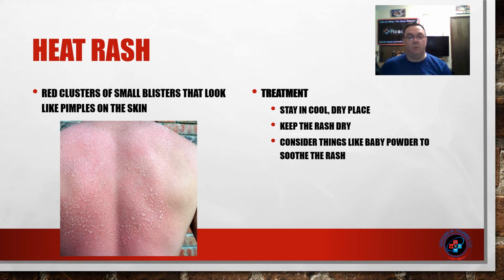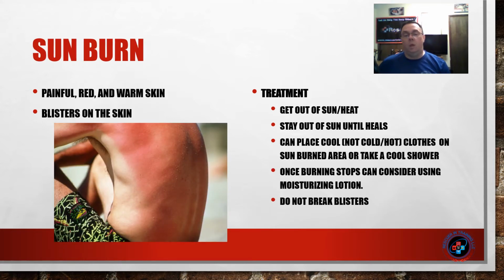Parents sometimes think about these heat rashes when it comes to little ones still in diapers and Pampers and maybe even pull-ups. So sometimes those little legs get a little red and blistery looking, and just a little too much heat. May need to let some air get down to that general area, and it'll probably go away with no big deal.